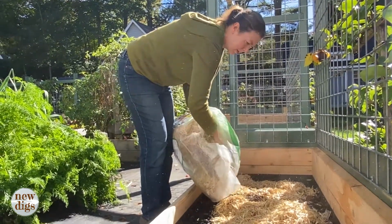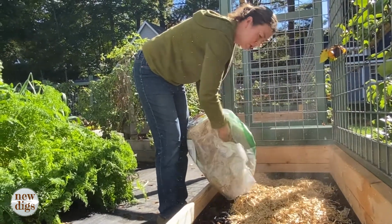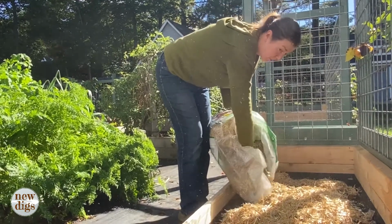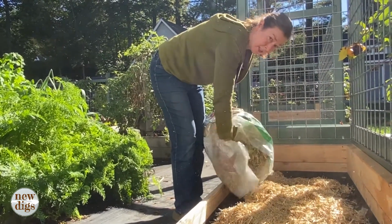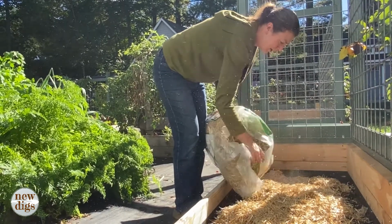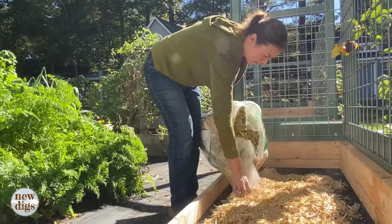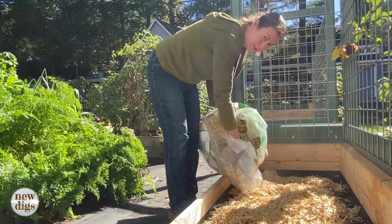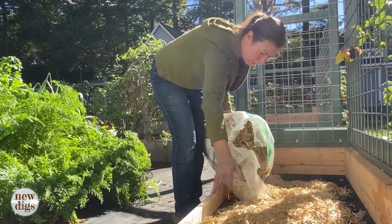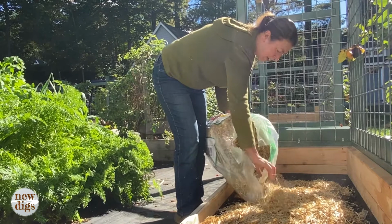And what is this product, Jill? Well, this is a straw mulch that I had left over from a wildflower project. This is not something I would normally use. I'm a little shy of using straw hay mulches in general because you can sometimes get weed seeds. But this seems to be a pretty good product.